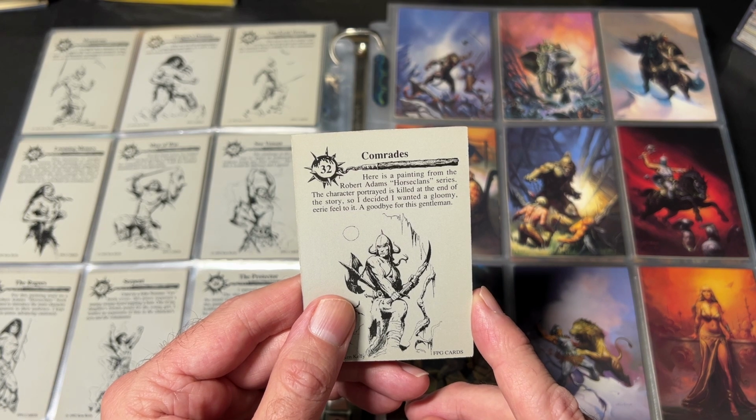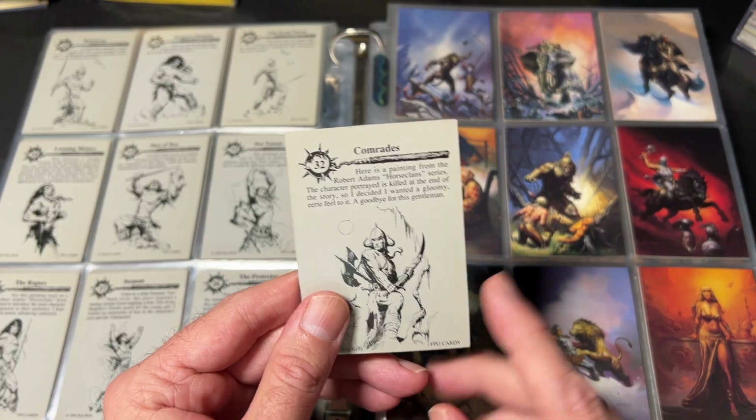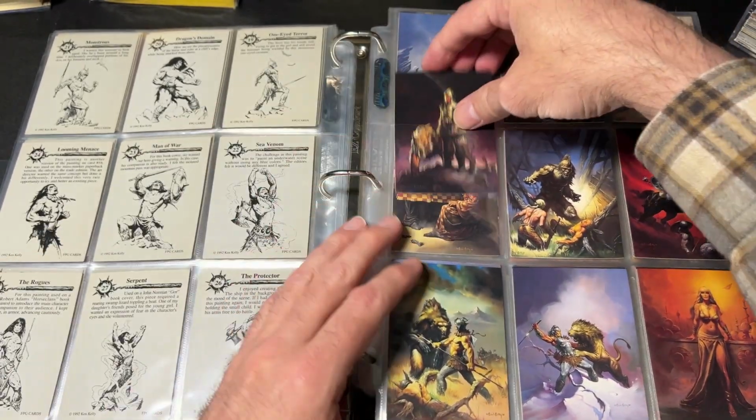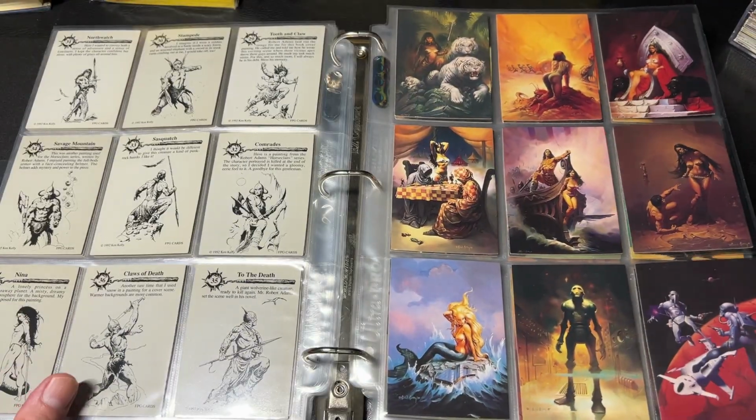So here's a painting from the Robert Adams' Horse Clan series. The character portrayed is killed at the end of the story, so I decided I wanted a gloomy, eerie feel to it. A goodbye for this gentleman. I don't remember the character who is killed there. I'm pretty sure a heck of a lot of people are killed in those Horse Clan books.